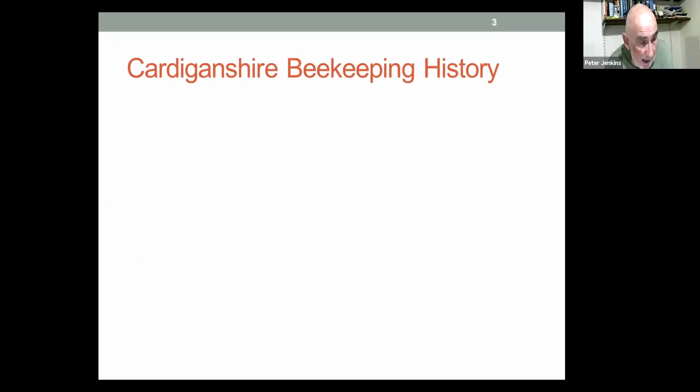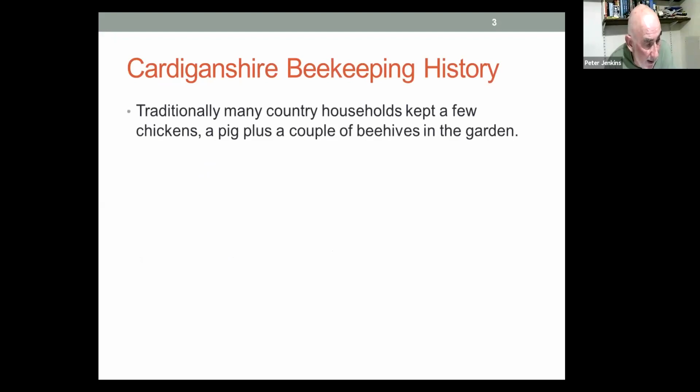So that's where we are. So that's the history of Cardiganshire then, very briefly. It's, as I said, a wet, green, grassy sheep and dairy agricultural area. It is marginal for bees because we get wet summers. So the bees need to be tough, and they need to be fairly frugal in order to survive here.